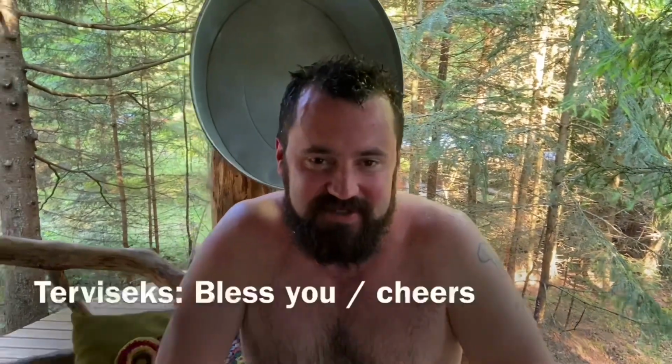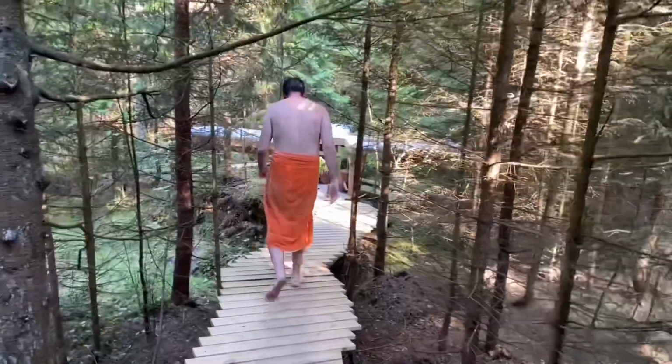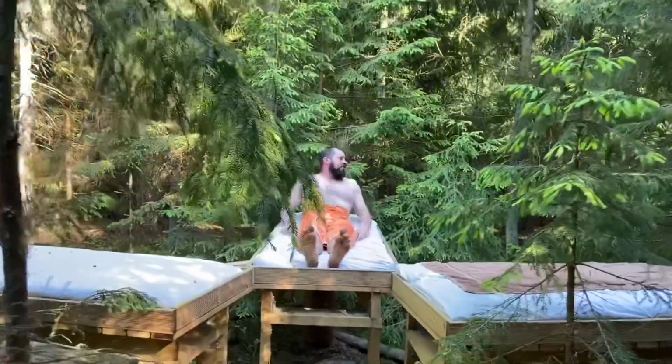This is one of our new favourite saunas. I say this all the time, but this really is one of our favourite saunas now. Terviseks. I'm going to go try out one of these waterbeds. We're glad we finally got to visit Projekt Kodu, and we thoroughly recommend this place to others. Let us know what you think in the comments.